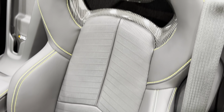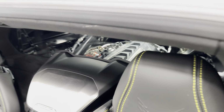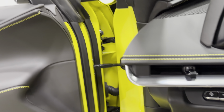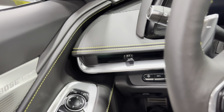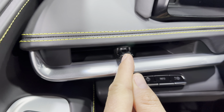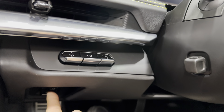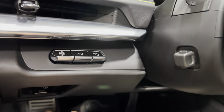And again, the GT2 seats. And there's that engine again. Now let's hop in the car now. Over here we got the vents here, so it's a nice sleek design. Your heads-up display controls right here. Just below that we got dash dimming lights here and your electronic parking brake.